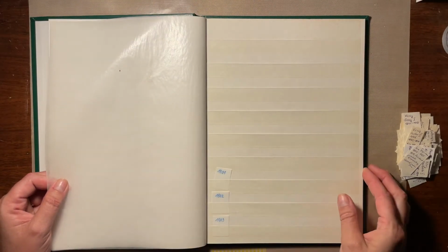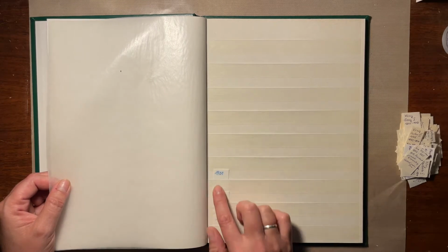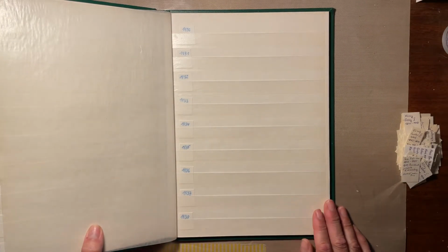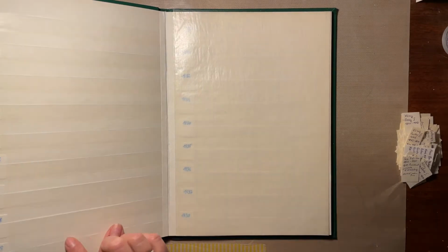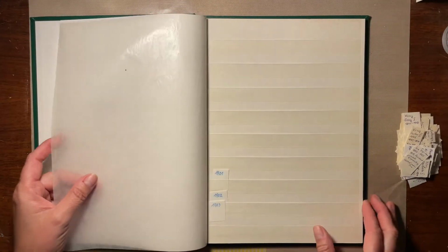It has some little tabs here, and I think I'm just going to go ahead and leave those in. The pages are white cardstock. They each have 9 strips, a rigid binding. You can't take out, well, you could probably tear out pages, but you can't add pages in. The strips are on both sides of the page. This is very clean. It smells great. It's in great shape. The binding's good. The vellum is good.